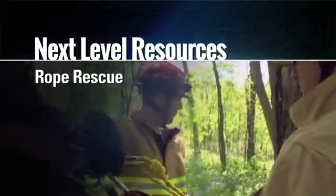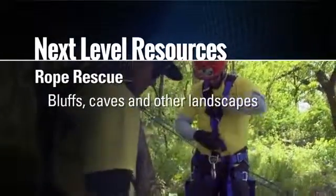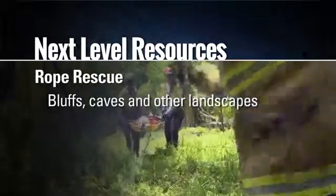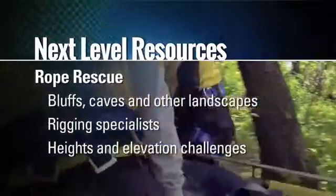Iowa isn't only made up of flat farm fields and prairie grass. Rope rescue skills are often required near Iowa's river bluffs, caves, and other rocky landscapes. These rescue operations require specialists in the rigging of rope systems and dealing with heights and elevation challenges.